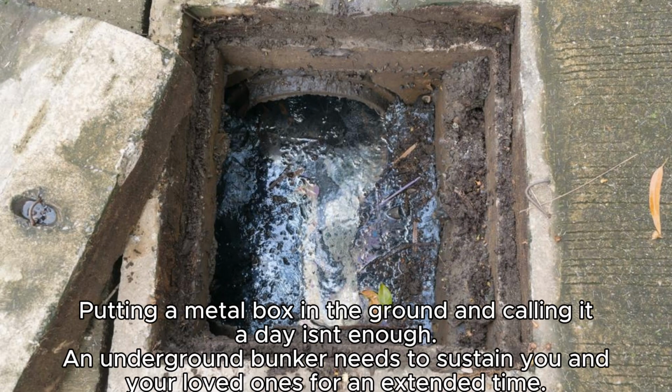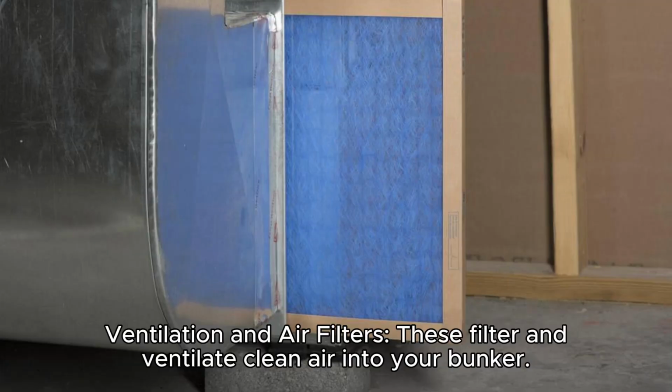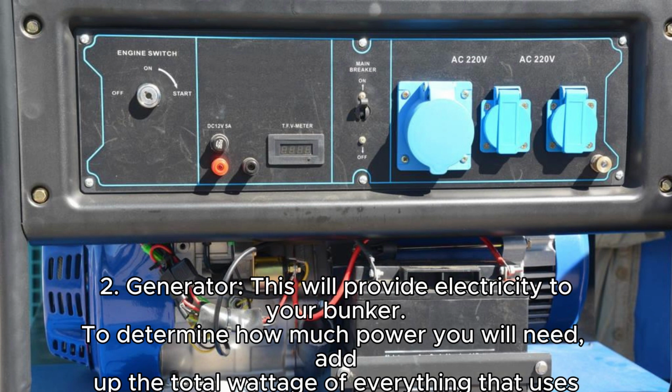Putting a metal box in the ground and calling it a day isn't enough. An underground bunker needs to sustain you and your loved ones for an extended time. The 5 things you want to make sure that you include are: 1. Ventilation and air filters. These filter and ventilate clean air into your bunker. An NBC (nuclear, biological, chemical) filter is your best bet at protecting your shelter from air contaminants and providing fresh air. 2. Generator. This will provide electricity to your bunker.